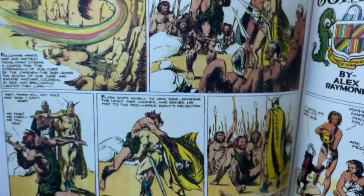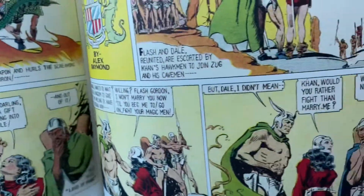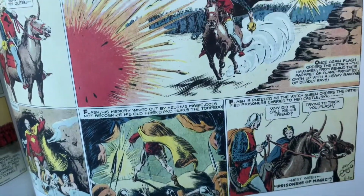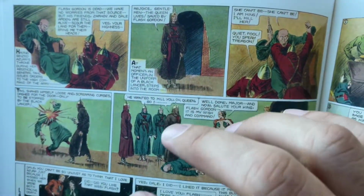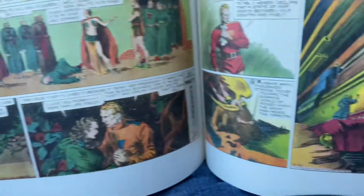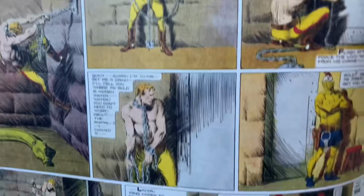This is incredible. So you can see why Flash Gordon was such an influence on guys like Al Williamson, Alex Ross, Mark Schultz. Just unbelievably beautiful. This is one of my favorite visual books, if that makes any sense. To visually just kind of thumb through this book and just look at it and just be amazed. Like, look at that. That's incredible.